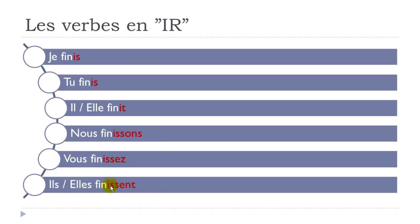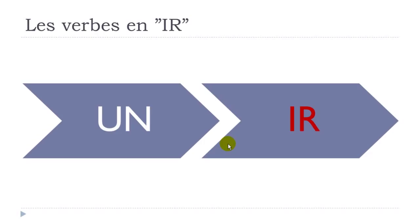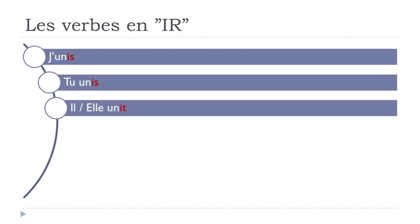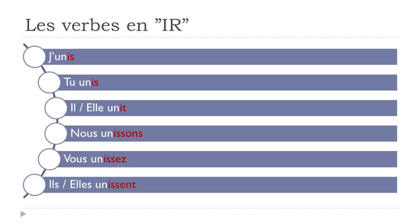All right, let's take another example. Unir, to unite. Okay, same rule. We just keep this un and then you spot the ending, you take it away and you will keep the un to construct. So, j'unis, same way. Tu unis, il unit, elle unit, nous unissons, vous unissez, ils unissent, elles unissent. Okay, so it's exactly the same. Same group, same way to conjugate it.